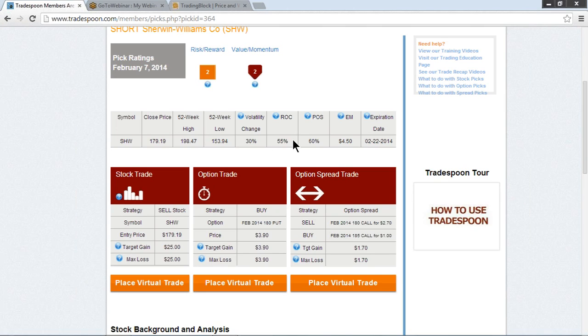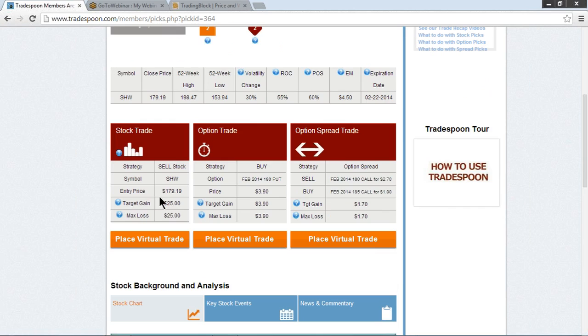For the strategies that we're going to look at on the options side, the return on capital is 55%. And the probability of success, as you can see, you can hover over the question mark if you're wondering how we came up with that, is at 60%. And the estimated movement analysis coming into the expiration of 2/22 is at 450. So let's take a look at the picks.